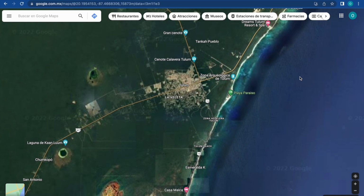Let's also say that during COVID, the airport in all of Riviera Maya was shut down, so we cannot count all those numbers. However, in that time, a lot of people stayed in the area. They couldn't go back to their countries, and of course, they stayed mostly in Playa del Carmen and Tulum, and they rented different properties. So that was a very important thing that happened at that time in Tulum.